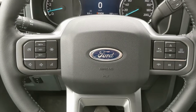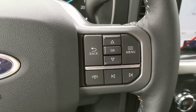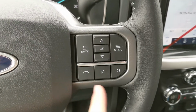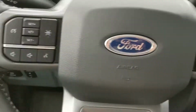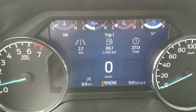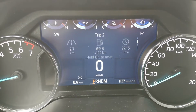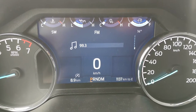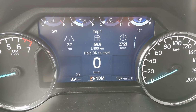And now sitting in the vehicle with it running and looking at the steering wheel, on the right hand side you have your hands-free phone and radio controls along the bottom of both sides, but then you have your controls for your center info screen here, where you can look at your trip 1 and 2 information, your eco coach, your start stop status, your radio station, your fuel economy.